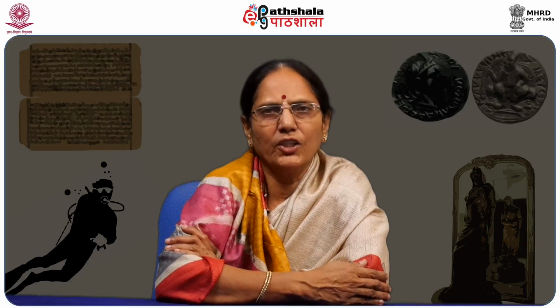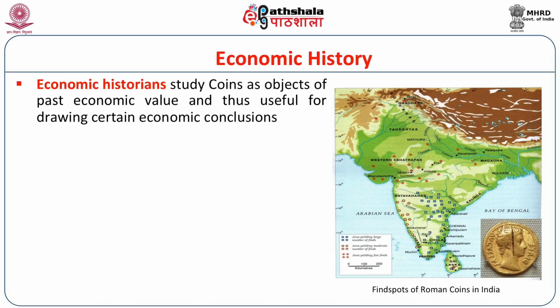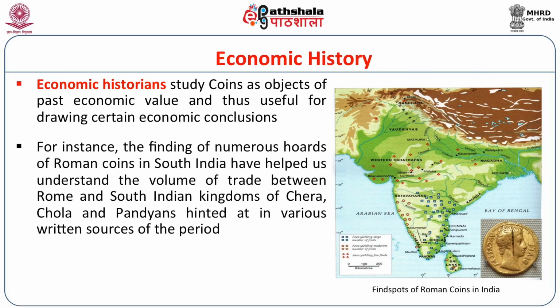Now coming to the economic history with regard to the coins, it is very useful for the economic historians to study the coins as objects of vast economic value, and thus they are useful for drawing certain economic conclusions also. For instance, the finding of numerous hoards of Roman coins in South India has helped us to understand the volume of trade between Rome and the South Indian kingdoms of Chera, Chola, Pandya, hinted at in various written sources of the period.